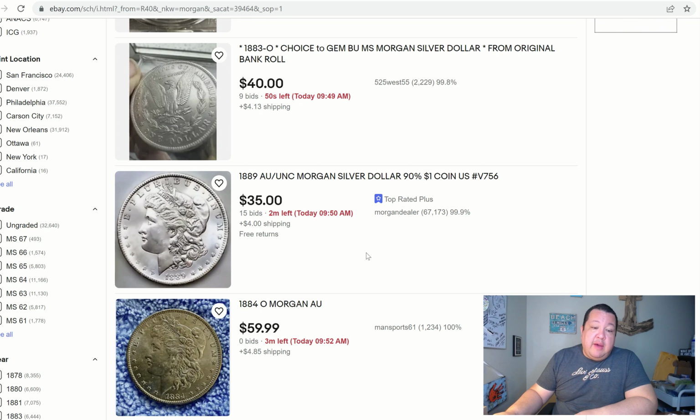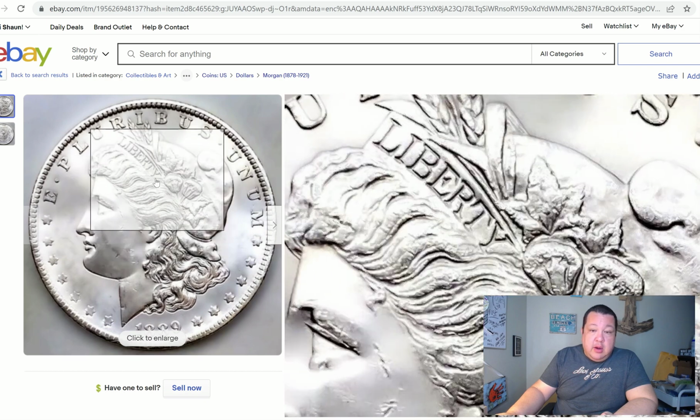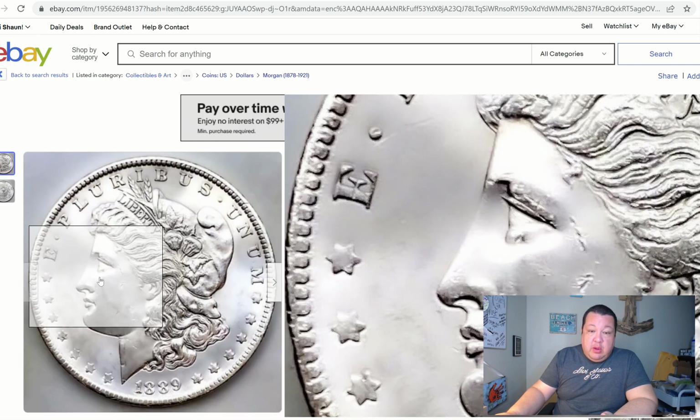All right, but you also have to realize that there are other nuances that go into this where you could possibly make a lot more money. And that's things like varieties, and condition plays a huge role in it too. Like this person had said, this is an AU Morgan. Click into the picture. Bring up the listing. All right. Does this thing look clean? I mean, those fields look awfully clean.